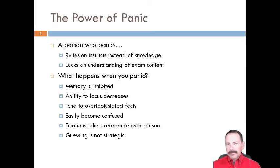Now, what will happen if you panic? Well, your memory will be inhibited. The ability to focus will decrease. You'll tend to overlook the stated facts in the questions. You'll easily get confused. Emotions take precedence over your own reasons, and then guessing comes into play, and that's just not strategic. So panic has a power over people. And I'm trying to let you understand that there's nothing to panic over. It's just an exam. It's trying to test your knowledge.